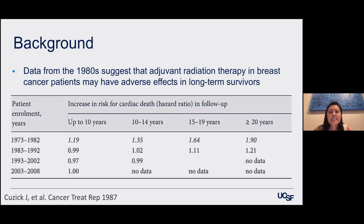Data from the 1980s suggests that adjuvant radiation therapy in breast cancer patients may have adverse effects in long-term survivors. Specifically, adjuvant radiation may increase the risk for cardiac death in these patients. Now, this is very concerning for us as breast cancer doctors because we know that breast radiation after breast-conserving therapy, meaning a lumpectomy or a partial mastectomy, is really important.